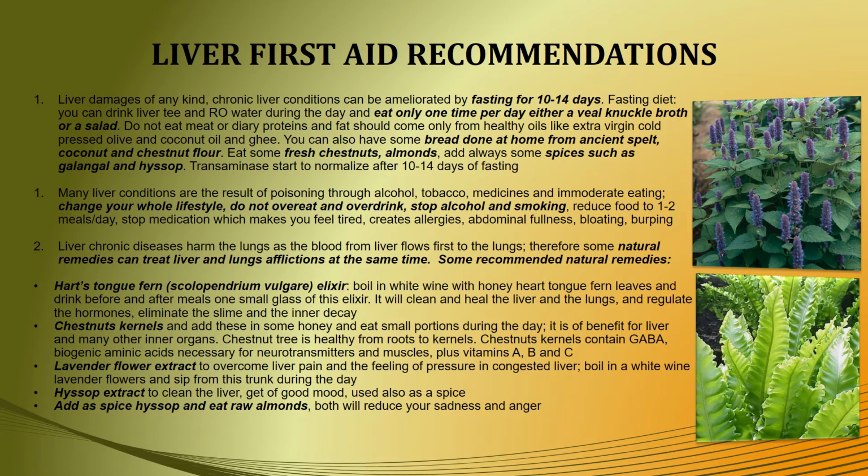Liver damages of any kind, chronic liver conditions can be ameliorated by fasting for 10 to 14 days. What diet should you follow? You can drink liver tea and reverse osmosis water during the day and eat only one time per day, either a veal knuckle broth or a salad.